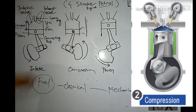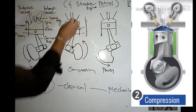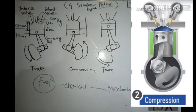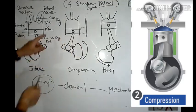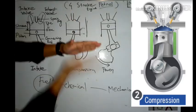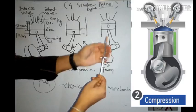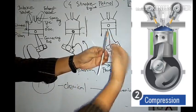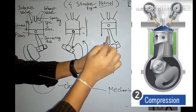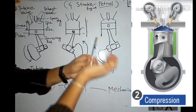After the intake stroke, the intake charge of air and fuel is trapped inside the cylinder, and the piston moves from BDC to TDC, compressing that air and fuel. Like in the compression stroke, you see there's something inside here, and it compresses the air-fuel mixture inside the cylinder.